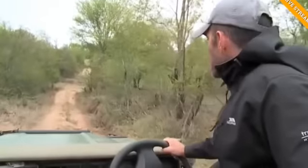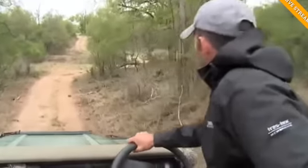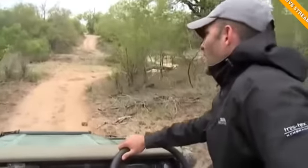There's an interesting little tree there that I was pointing out to Brian. That's not particularly interesting to you. And so, are elephants intelligent? From our point of view, they probably are.